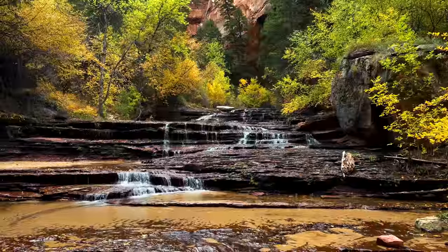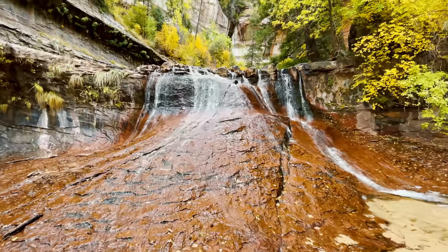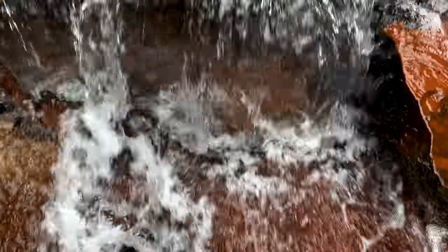So we've arrived, I believe, at the first of two waterfalls. Here's where the magic starts happening in the Subway. Also have the water shoes on, or the old gym shoes, I should say. And we're going in water from now on.